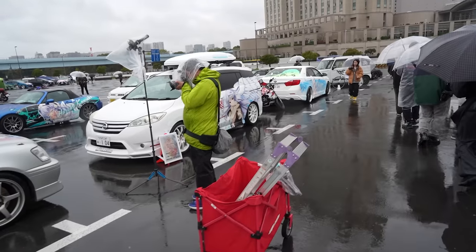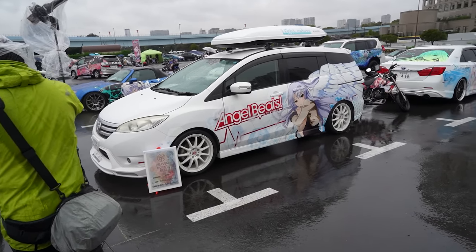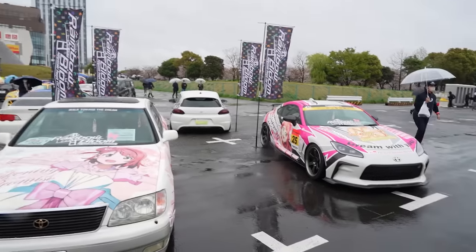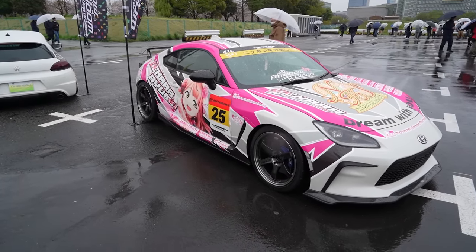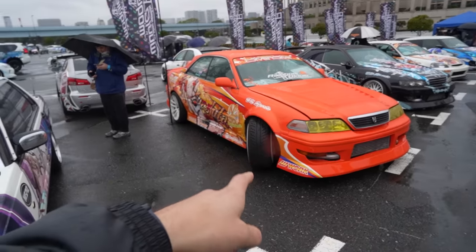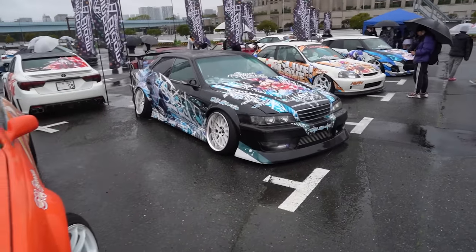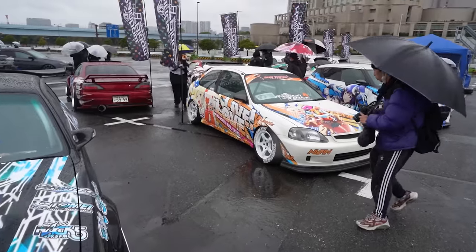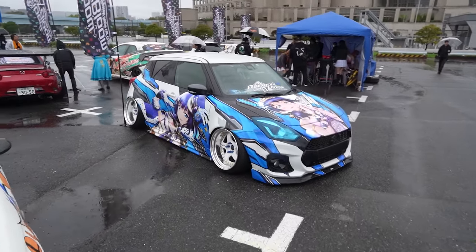So one of my all-time favorite animes is Angel Beats. It'll mess you up though, just like Clannad would, but very nice. I love that. It's good to see Angel Beats still out here. This is, actually, I really like this. The GR86 looks amazing. Man, let's see what else we can quickly find. Orange Mark II, BN Sports aero. Chaser, I love that. EK, there's been a lot of EKs I've noticed. Oh my gosh, this looks amazing. The color coordination is epic with the headlights.